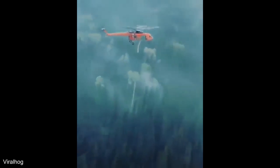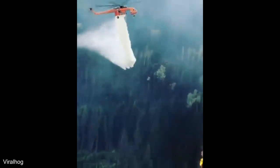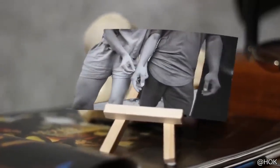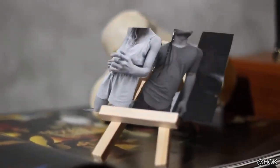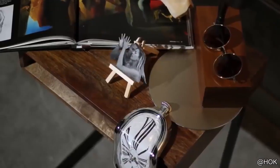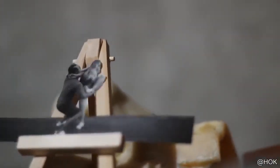This helicopter pilot has some incredible aim. An artist took over 4,000 individual photographs, cut them out by hand, and made a stop-motion animation. Here's a really grumpy bug.